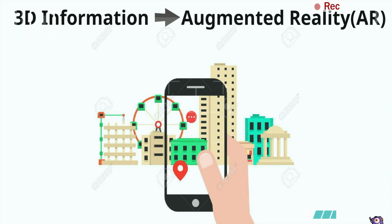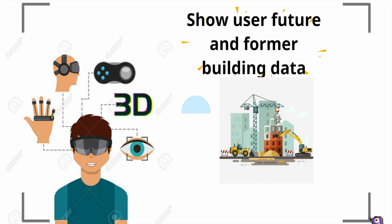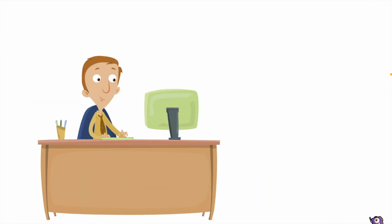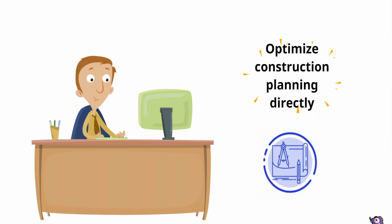This new standard makes high data volumes available quickly outside of existing networks, transmitting 3D data to an augmented reality application. For example, use smart glasses to show users the building data relating to future or former structures in a real environment. In the future, this technology will help engineers to monitor or optimize construction planning directly on site by calling out additional information such as former building data or receiving remote interactive support from an expert.